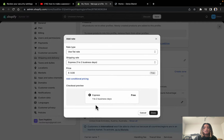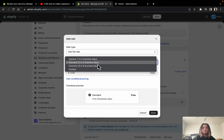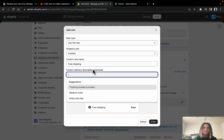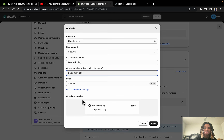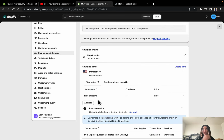You would go to add rate, use flat rate, standard or economy, whichever one you want, or custom. Matter of fact, yeah, we're gonna do custom. I'm gonna do free shipping. I can't type. Okay, you could put a description on here now. I didn't even know that. That must be new. So if it ships next day, you could put that. If it's pre-order, you can put this. So I'm gonna do ships next day. And then the price, $0, of course. So now we got free shipping.